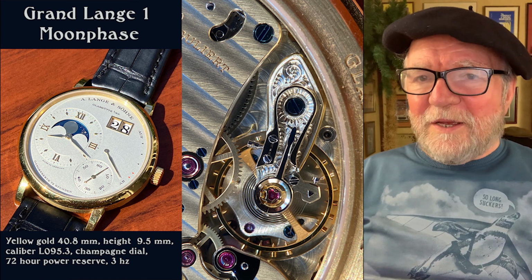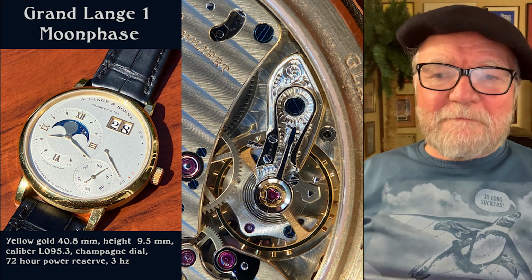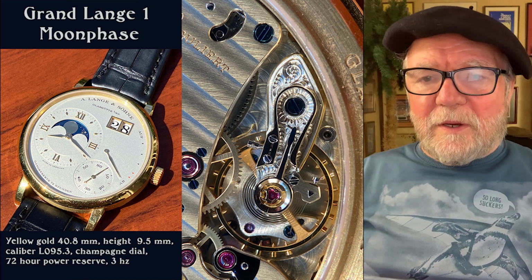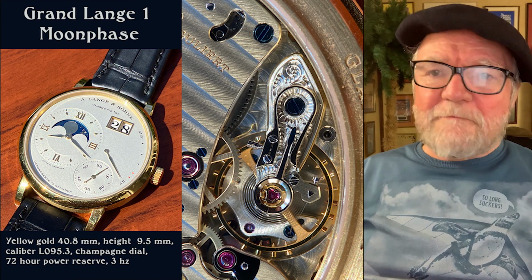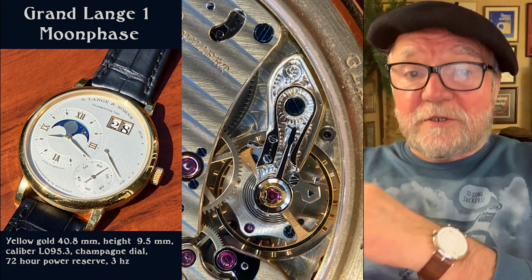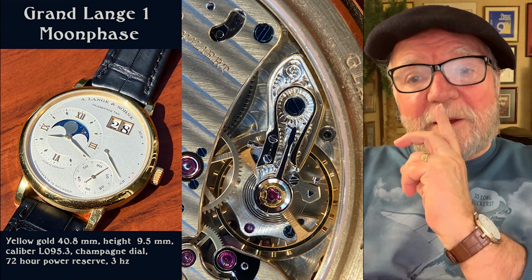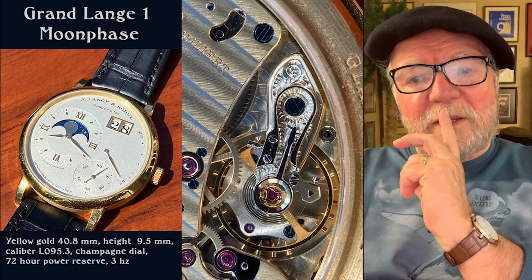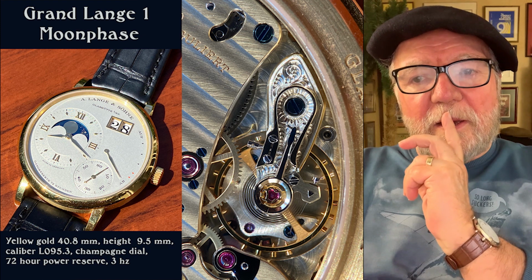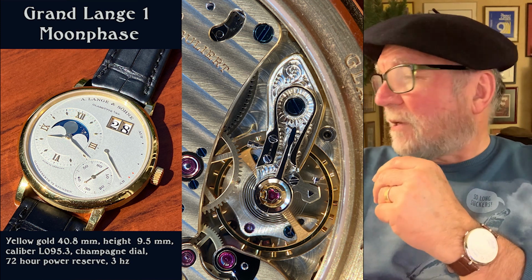What a watch. It's yellow gold, 40.8 millimeters, 9.5 millimeters thick. Caliber L095.3, champagne dial, 72-hour power reserve, and it's 3 hertz. The thing about this watch is that this is one that they've changed the movement on, and I like this one. There's a close-up of the movement.